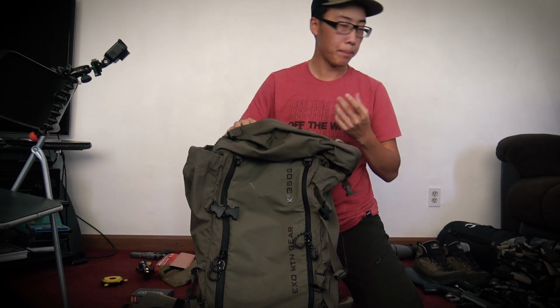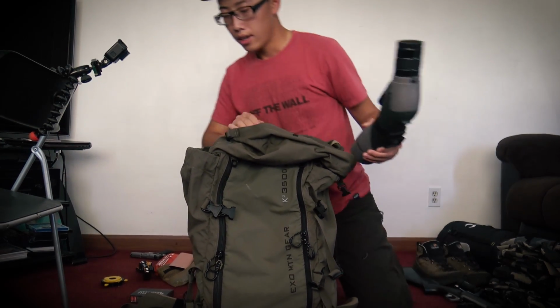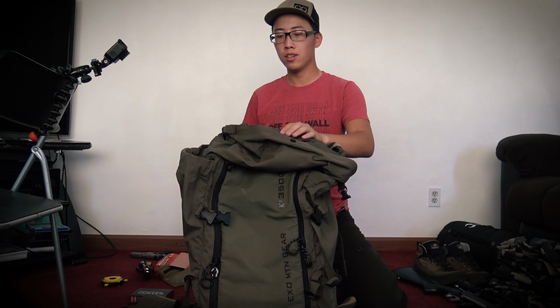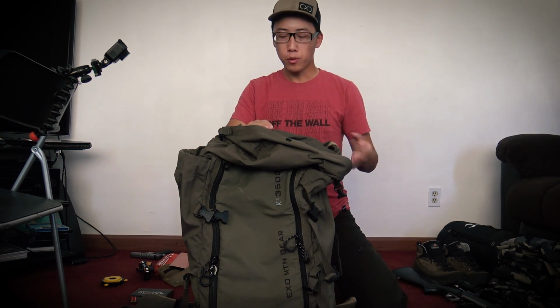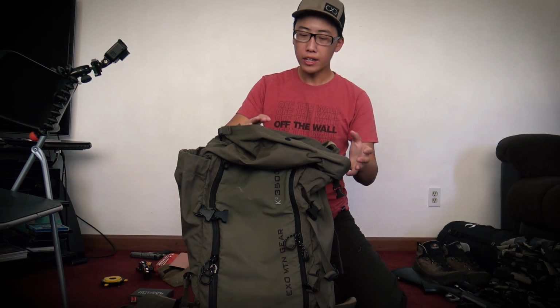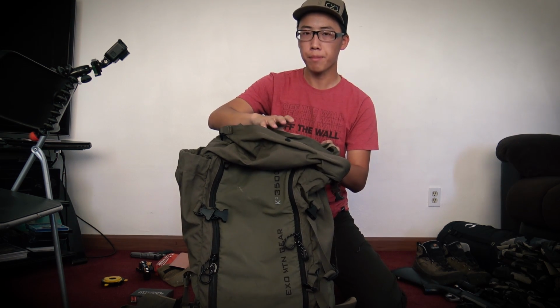I'll show you guys how I packed for bear season, just because it includes the spotting scope. When I'm carrying my backpack, I want it to be as balanced as possible. What that means is you don't want your weight to be lopsided to one side, because if you do that, it's going to be miserable.